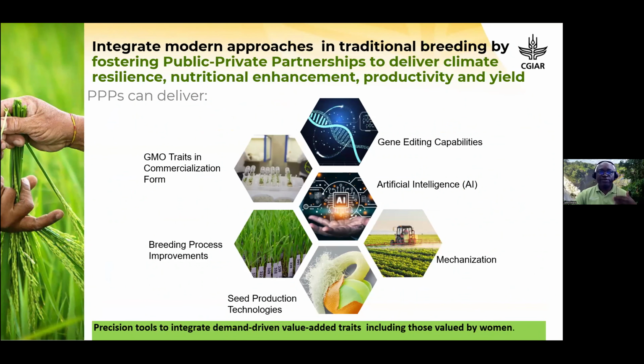And we find that we need to integrate modern approaches in our traditional breeding through these public-private partnerships so that we can deliver climate resilience, enhance nutritional content, productivity, and yield. The areas of collaboration with the private sector where we can get much gains include the areas of transgenics, including commercialization of GMOs. I'm sure my previous speaker talked about BT maize.